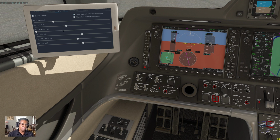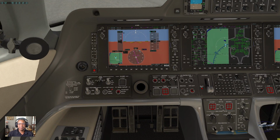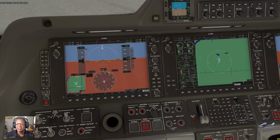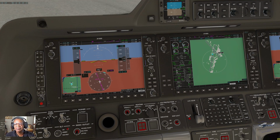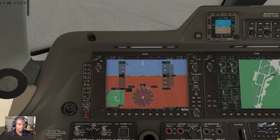All right, and we're getting there. All right, so we can put the iPad up for the time being, and declutter a little bit while we're at the airport and zoom in on this airport. Of course, we also got the ForeFlight app on our iPad. All right, so where are we on this airport? We should be right here. And I know it's hard to see, but this is where we are. All right. And let's dial in some frequencies here.